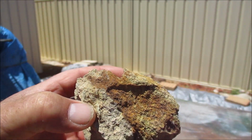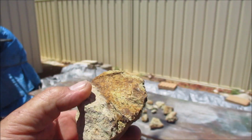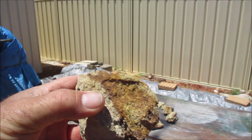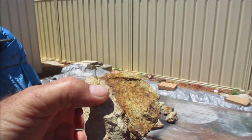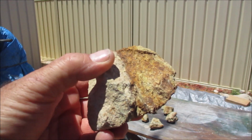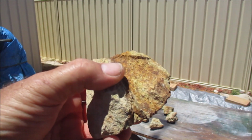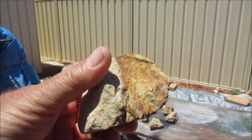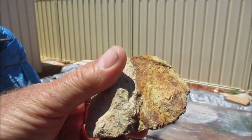So anyway, the plan is I'm going to crush all this up. I just left it out on the table so it could dry out because it was still a bit damp. I'll crush it up and then I'll pan it and I'll try and separate the metals or the sulfides that are left in the rock. I'll try and separate them from the gangue material. Okay, I'll get back to you.